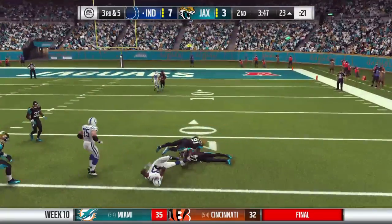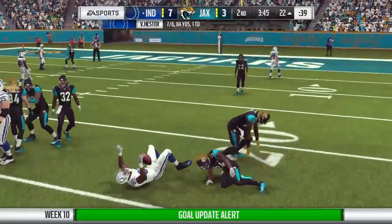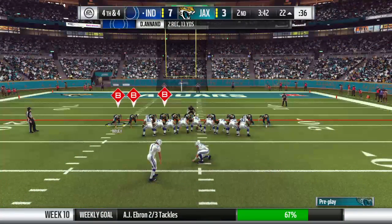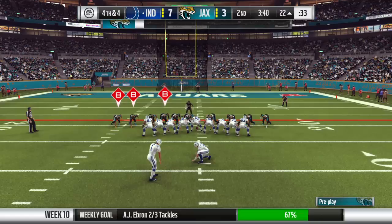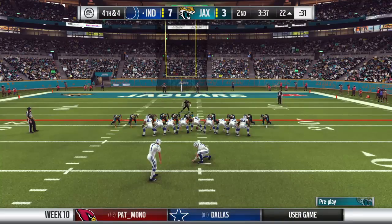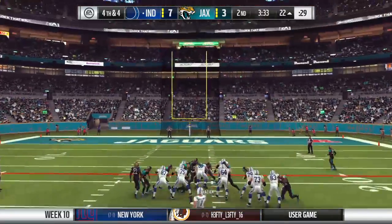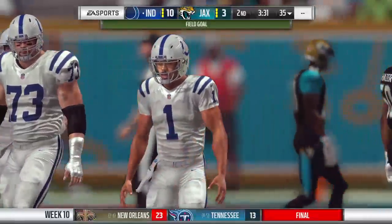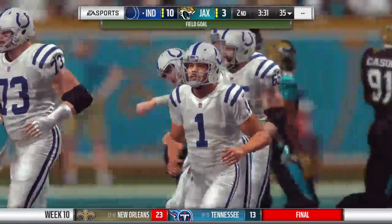Back to throw here. And it's a short one here, complete to the tight end. 2 yards is all they'll get on the completion. It's 4th down. So now on 4th down, Chuck Pagano turns to the field goal unit here. It's a 39-yard attempt, right hash. And this one is right through. And they push the lead up to a touchdown now at 10-3.